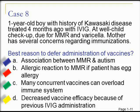So back to this case. The most appropriate reason for this patient to defer vaccines is, again, the potential for decreased vaccine efficacy because of his recent IVIG administration. Although MMR is grown in chick embryo tissue, there's no evidence that it causes a severe reaction in those who have an egg allergy, so it's not a contraindication.